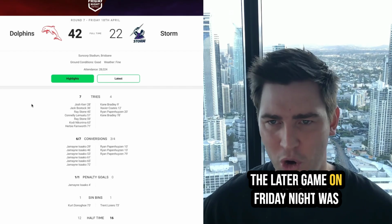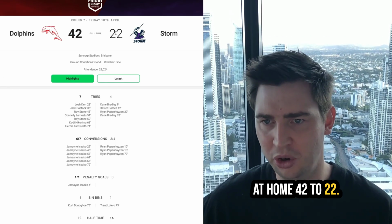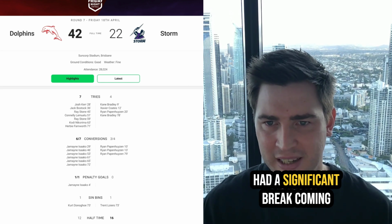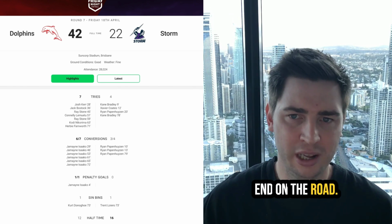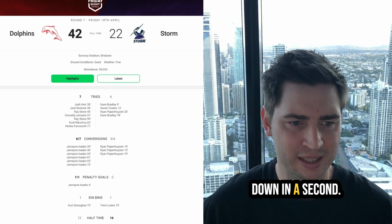The later game on Friday night was another upset, so the second upset of the round. Dolphins winning at home 42-22. This game does highlight why rest advantages are important in the NRL. Dolphins had a significant break coming into this game. Storm were on the quick turnaround, and on the road. I spoke about that, I probably should have just trusted it a little bit more. Dolphins in very good attacking form, which I'll break down in a second.